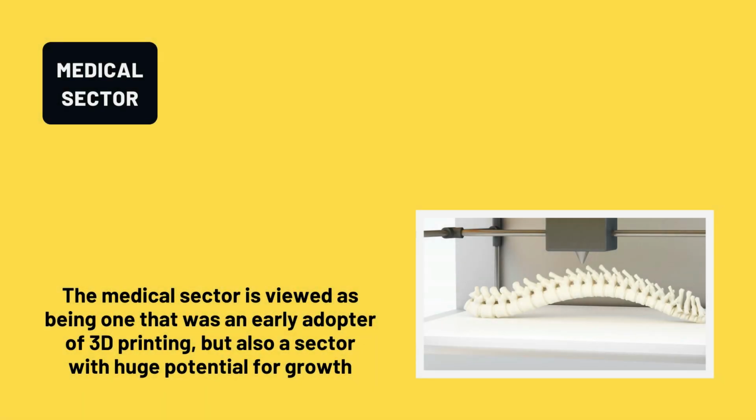First being the medical sector. The medical sector is viewed as an early adopter of 3D printing. It's also a sector with huge potential for growth due to the customization and personalization capabilities of the technology and the ability to improve people's lives as the process improves and materials are developed that meet medical grade standards.